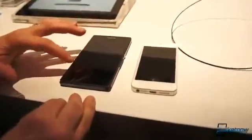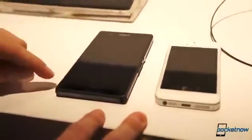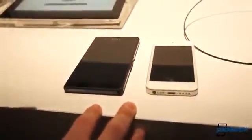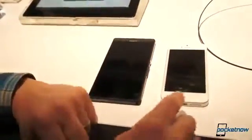So obviously the Xperia Z has a much larger screen, 5 inches here compared to 4 inches on the iPhone 5. We've got a much, much, much higher resolution display, 1920 down by 1080 across, making for a PPI of about 440. On the iPhone 5, we've got 1136 down by 640 across, making for a PPI of 326. So obviously a much smaller device.